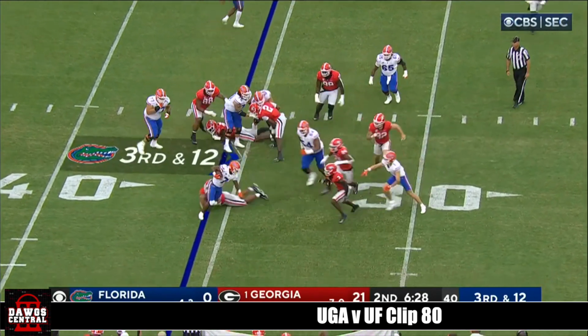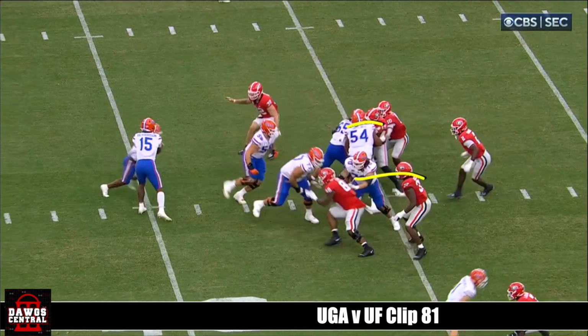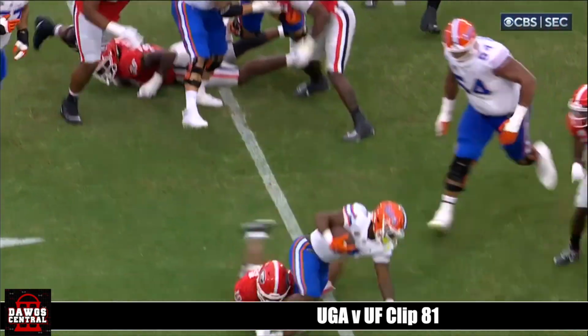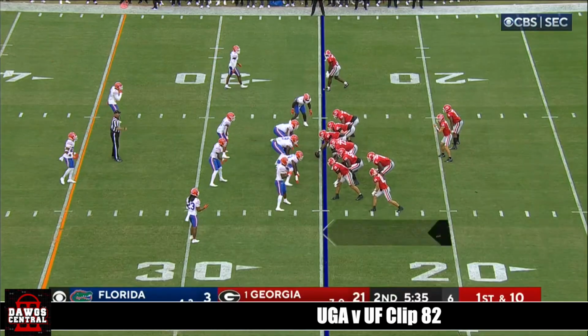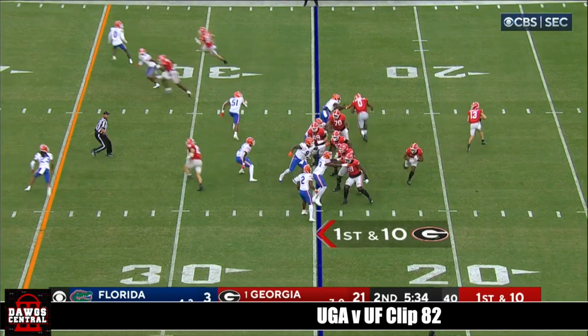And with that in mind, they run it here. Guys inside, make piles, bounce it outside. Oh my God, that's Carter in there, isn't it? Yeah. Holy cow. Huge stop by this Florida defense. Can they get out of the half? They didn't get out of the half last year.